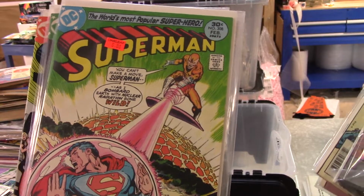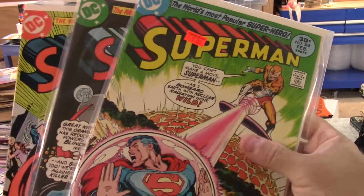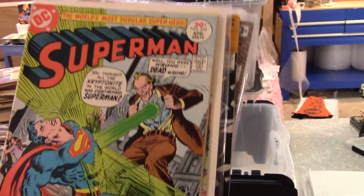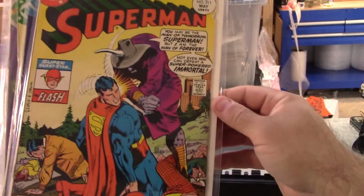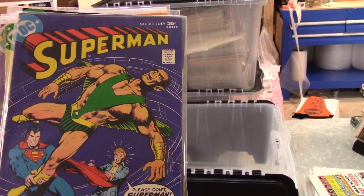Now, I've got some great condition stuff in these 30 centers. Some of these books have got to be close to VF. The problem is there's just nothing going on. There's just not a lot in there. And that was actually one of the better covers of the 30-cent era.